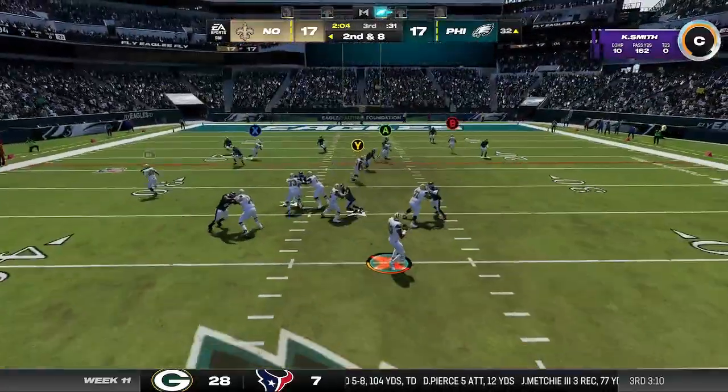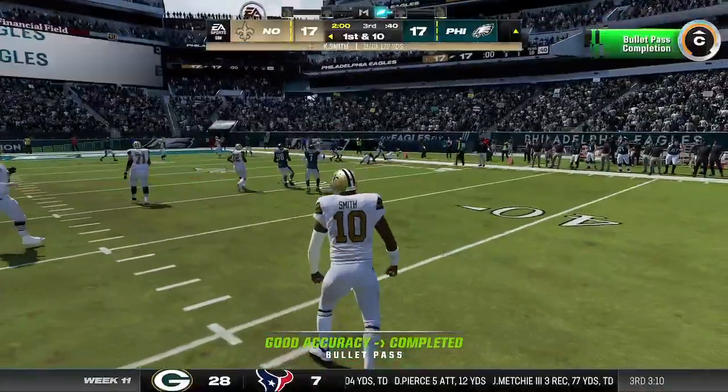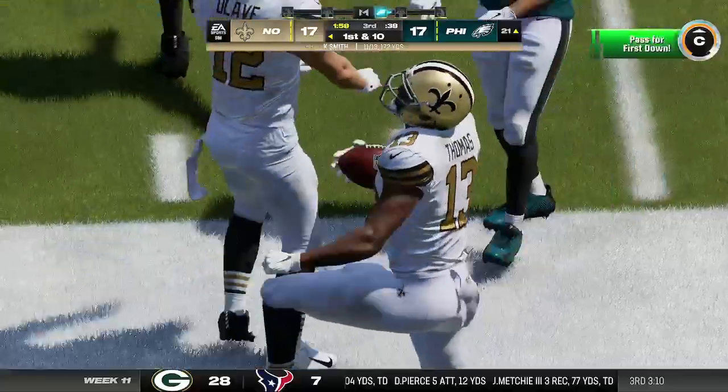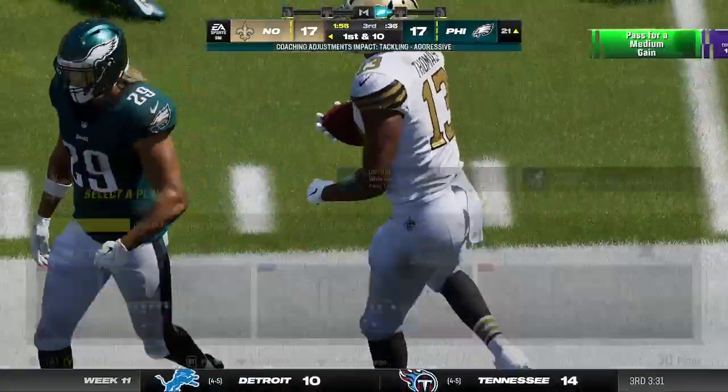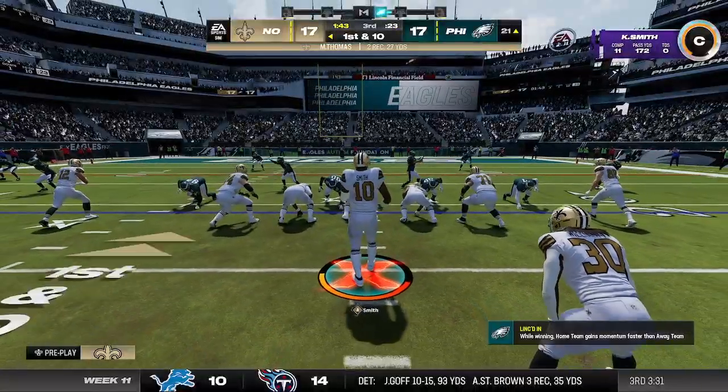Back to throw, Smith. To the right side and complete to Thomas. And he's going to get this down near the 20-yard line. Give him 10 yards there as this offense is on a roll. This drive continues to plunge forward.